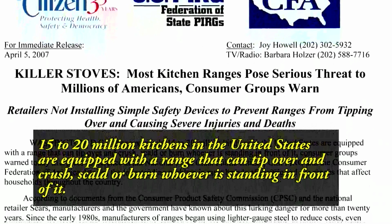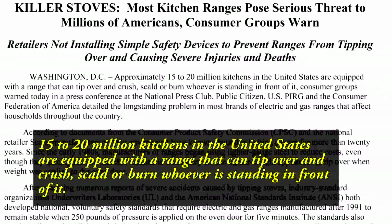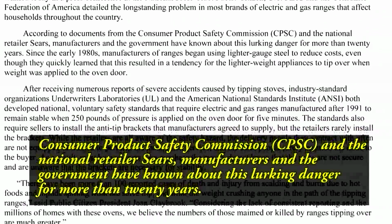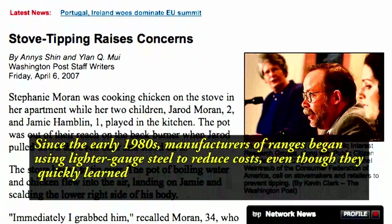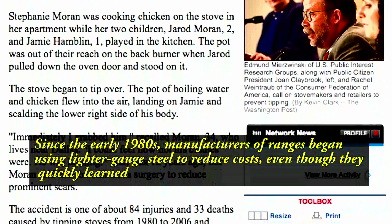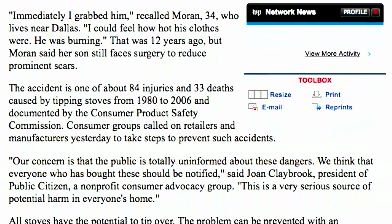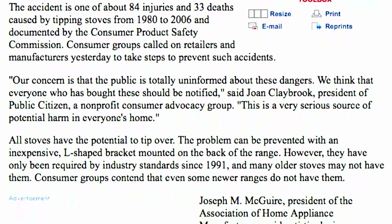Approximately 15 to 20 million kitchens in the United States are equipped with a range that can tip over and crush, scald, or burn whoever is standing in front of it. According to documents from the Consumer Product Safety Commission and the national retailer Sears, manufacturers and the government have known about this lurking danger for more than 20 years. Since the early 1980s, manufacturers of ranges began using lighter gauge steel to reduce cost, even though they quickly learned that this resulted in a tendency for the lighter weight appliances to tip over when weight was applied to the oven door. Most stoves made before the 1970s or 1980s were too heavy and sturdy to easily tip over.